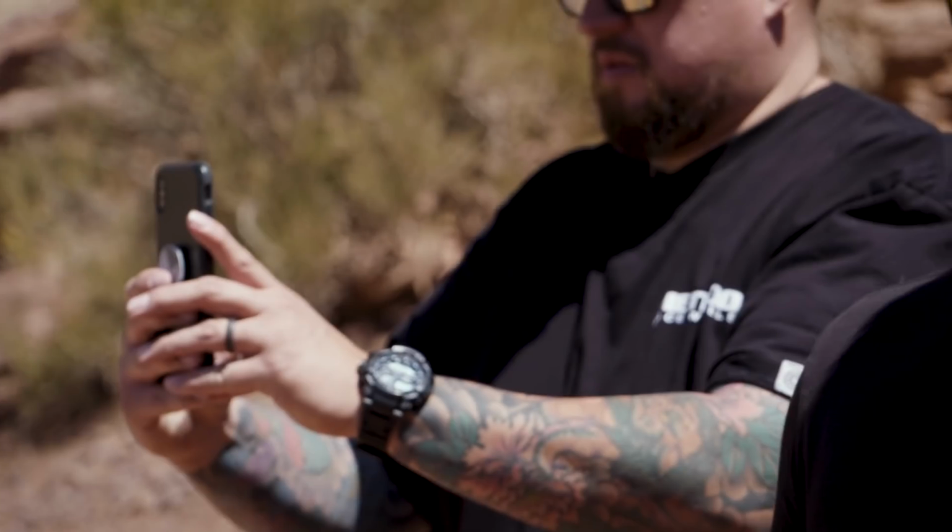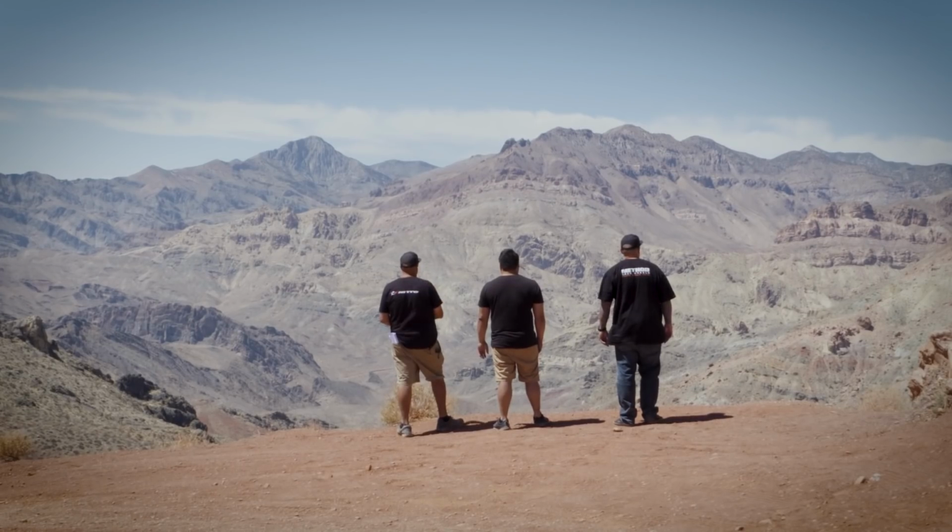Check that out. Beautiful though. The trail takes all the way down there. You can see a little bit of it.